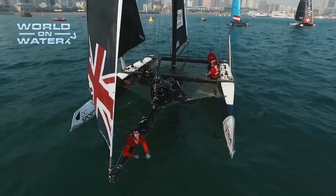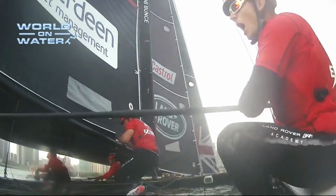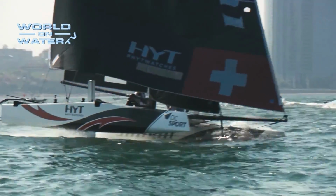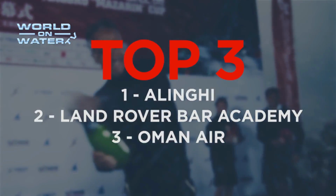Bay. Very difficult conditions and looking forward to the challenge. They're in trouble now. NZ Extreme trying to go for the duck and they swipe the rudders. Alinghi crossed the line, but as winners of Act 2 Qingdao Mazarin Cup.